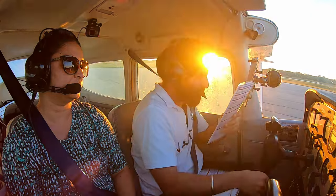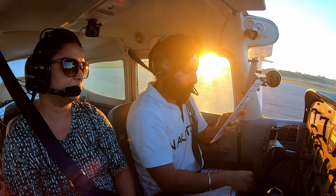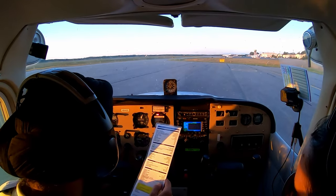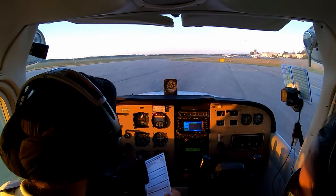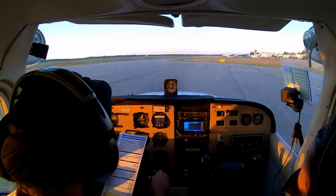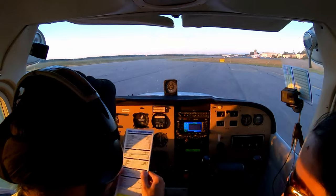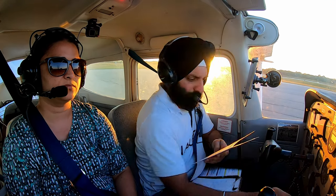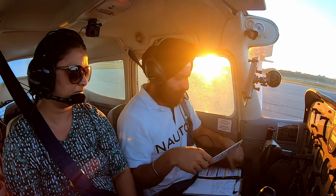Flight controls up, down, down, up, up, down, left, right. Throttle 1700. Left, right. Both carb heat, alternator still charging, throttle to 1200. Trim set for takeoff, flaps set for takeoff, lights set, we'll do that when we get there.